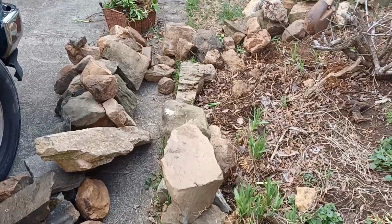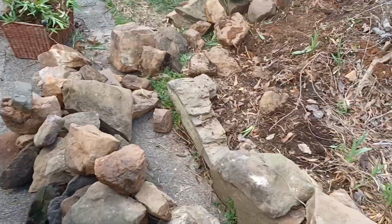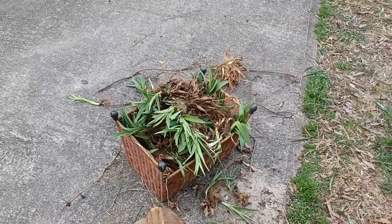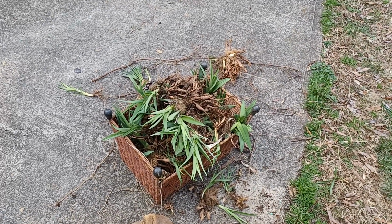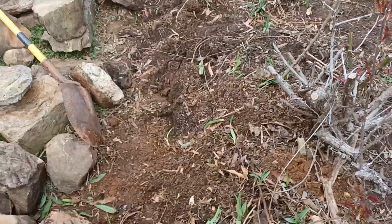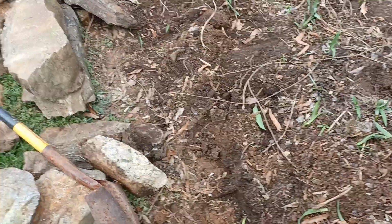Well, I had a lot of daylilies, Stella d'Oro daylilies growing in here up against the rocks, and they had spread and grown in between the rocks. And look at that, that's almost like a half a bushel of Stella d'Oro daylily rhizomes that I shoveled up from here. This is definitely going to take me more than one day to get this.